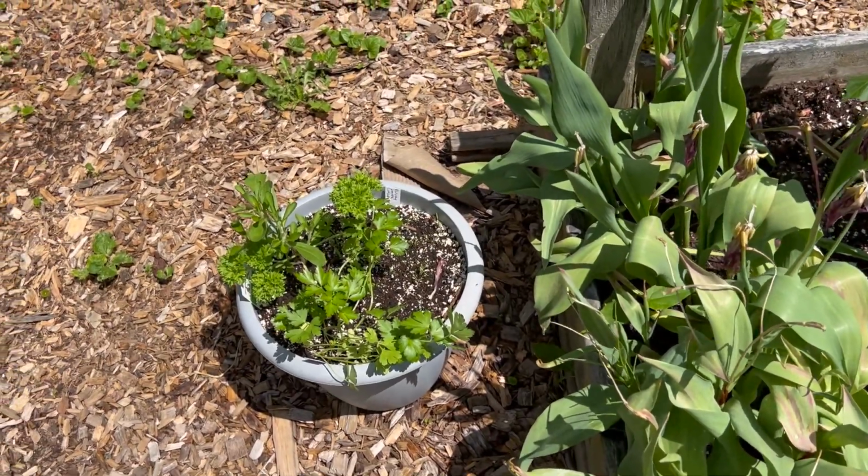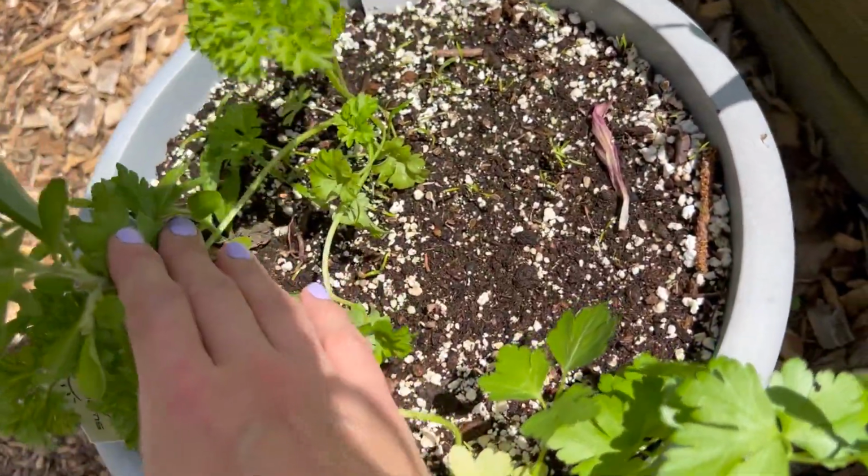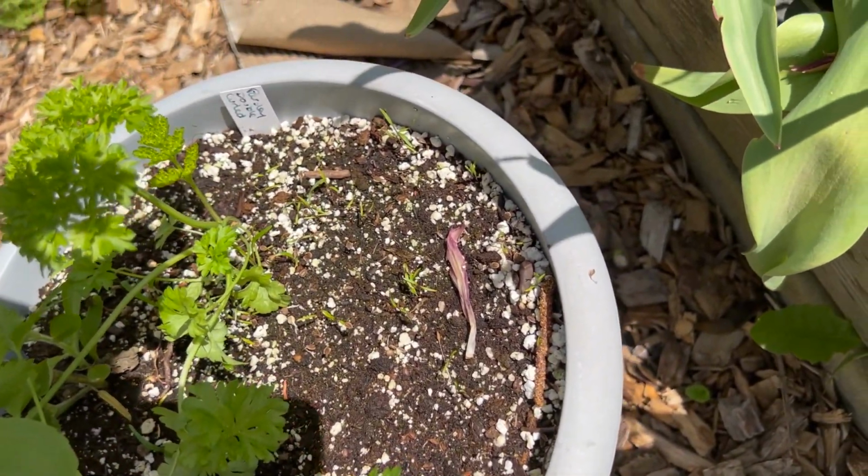Oh, there's another herb pot. This one just has parsley and stevia. Oh, I planted some seeds in there too. Look at that. The dill is coming up.